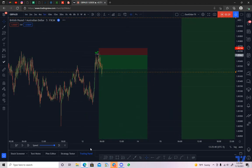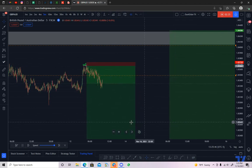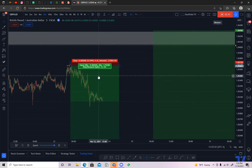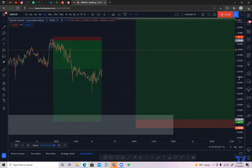Let's go to 5 minute, make it a little quicker. And from there, it just melted. It's a really nice trade. Made a great return on that one. I think it went for around 20%. Now, I didn't have the entire thing running the whole time. Partials were taken, of course. But either way, it's a significant return.